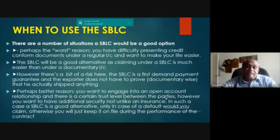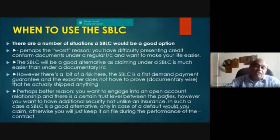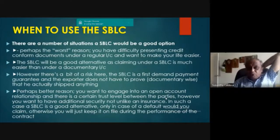However, there's a bit of a risk here. A standby LC is a first demand payment guarantee. And the exporter does not have to prove documentary-wise that he actually shipped anything. He doesn't have to prove anything. Right? Perhaps a better reason: you want to engage in an open account relationship and there is a certain trust level between the parties. However, you want to have additional security, not unlike an insurance. In such a case, standby LC is a good alternative.